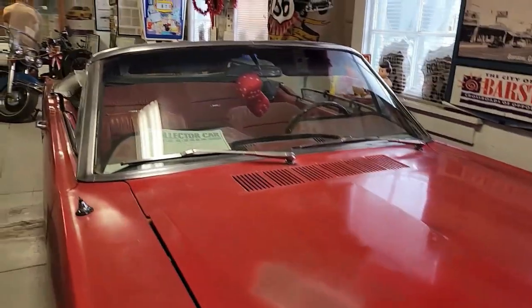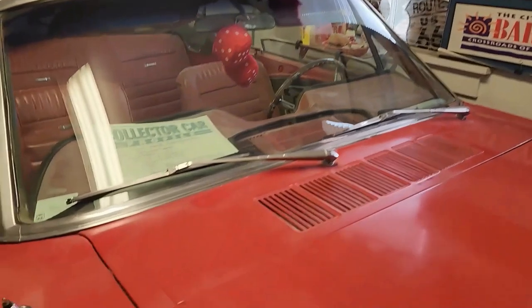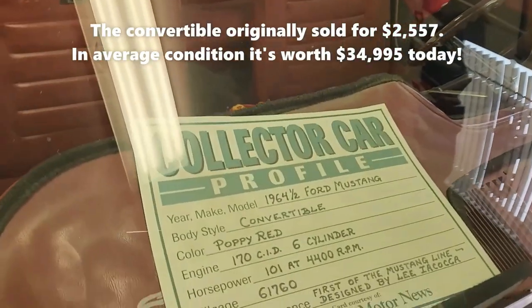Yeah. The 64 and a halves are extremely rare. They made a very small amount right at the end of the model year and then rolled right into the 65s. So this is, even in the condition it is, worth a lot of money.